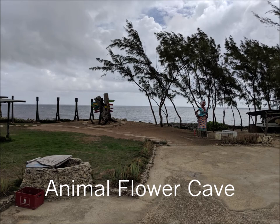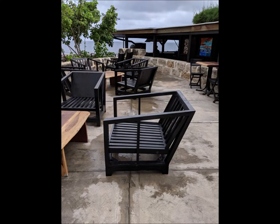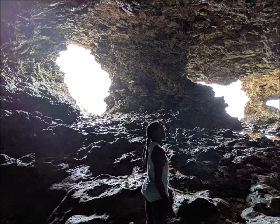Our next morning, we went to the north point of the island to Animal Flower Cave. So here is a scenery picture. There's lots of places that you can sit, these cool chairs that are kind of off a cliff, and there is a cafe there as well if you want to stop and eat. But here's some pictures of the inside of the cave.